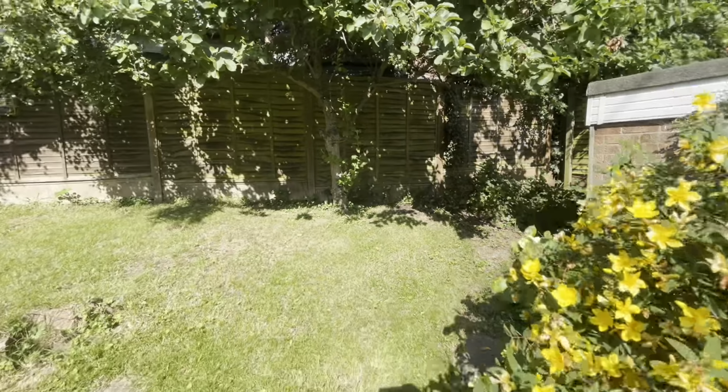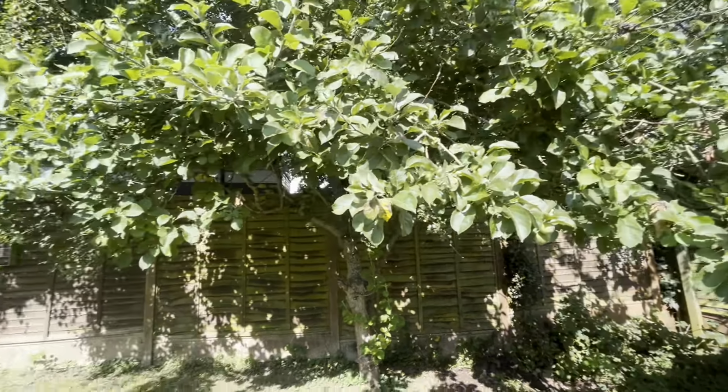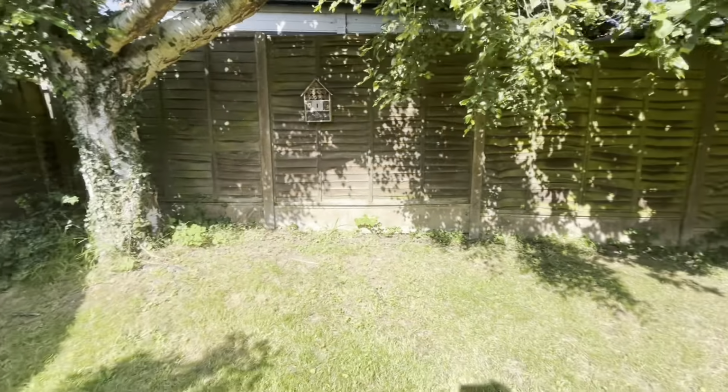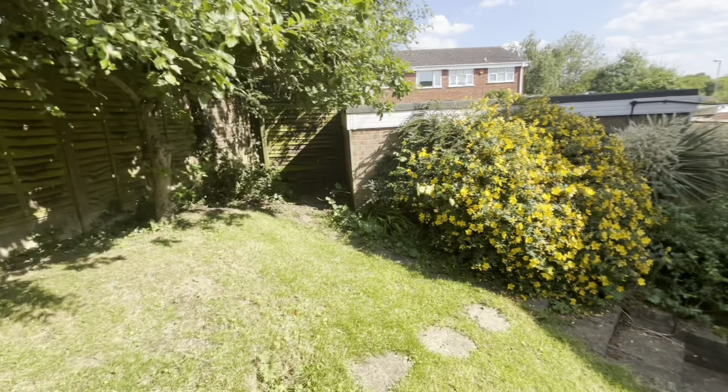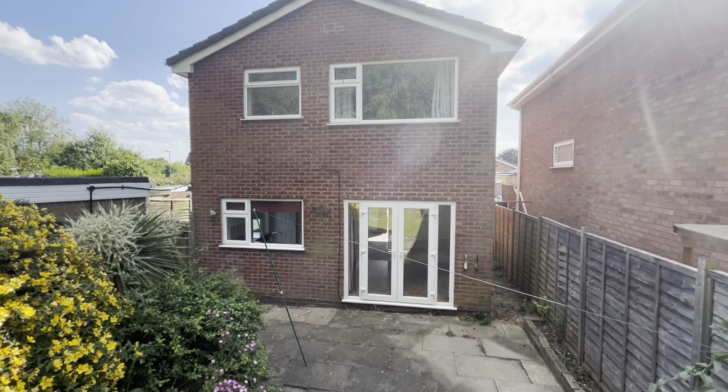There's, I think they're a fruit tree. I think there's little apples on there. Yeah, there is. Little apples. A little space at the top of the garden, a little bit more behind the back of the garage as well. So I'm going to get down there in the shade and try and tell you a little bit more.